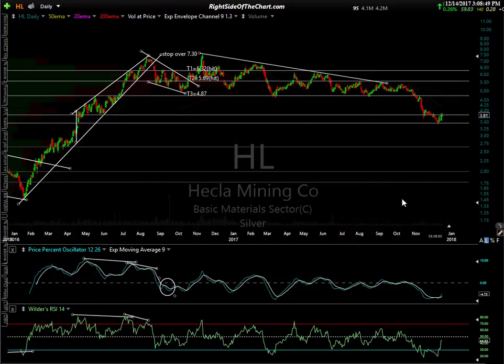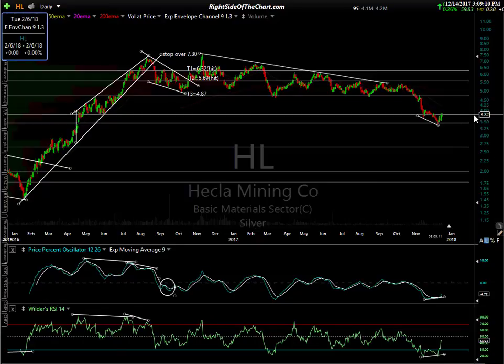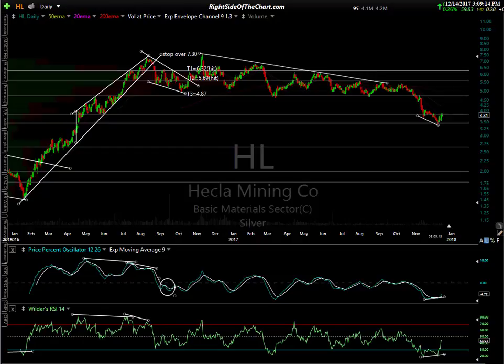And HL, Hecla Mining, I like this. It's at support. You do have divergence, not drawn out there, but it's small positive divergence. There we go. Draw that line there. Draw a line down there. There's your divergent low right there, bullish divergence. This one looks good all the way back up to this 4.74 level, and it's only at 3.81 now, so that would be about a 24% pop.